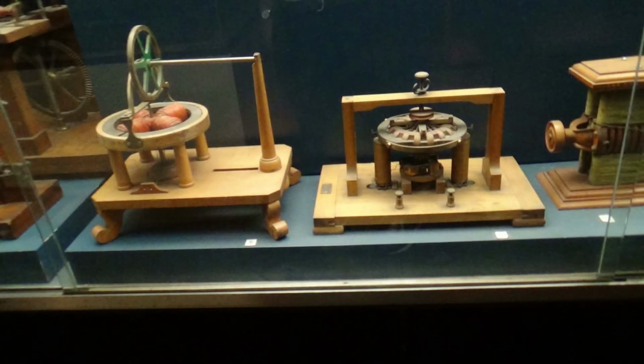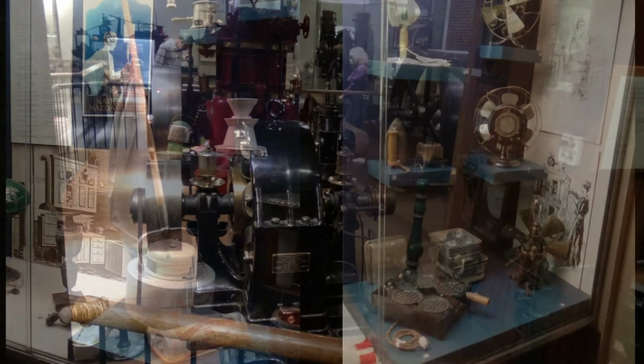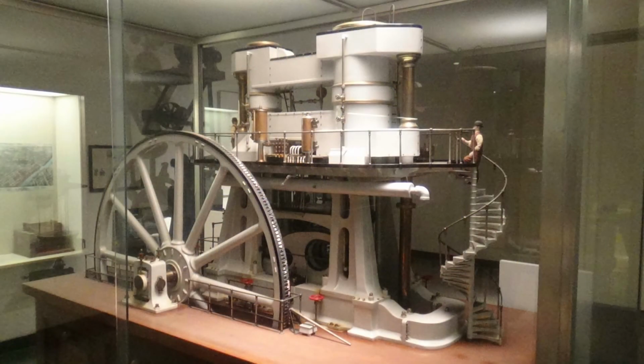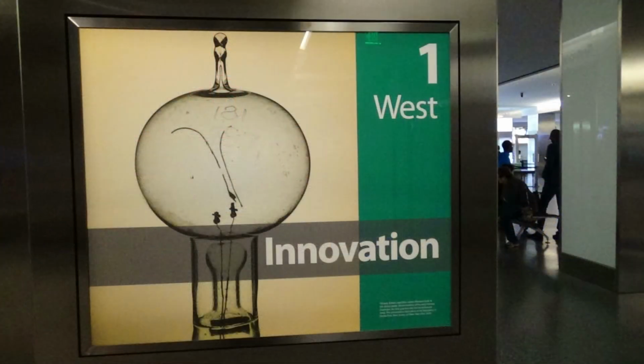Here we can see various items Edison invented after leaving the telegraph office in 1869, and things that were used to use the electricity in various homes. Here's the model of a 2-story tall generator and water wheels that were used for generators. Now let's look at our innovation.